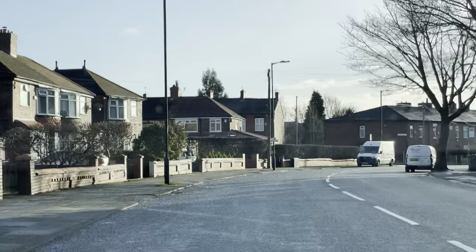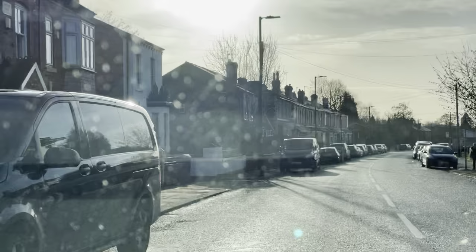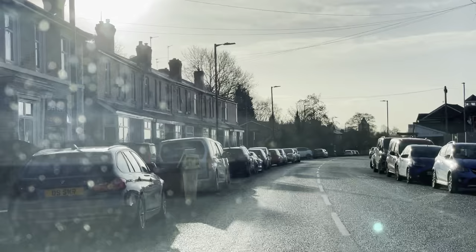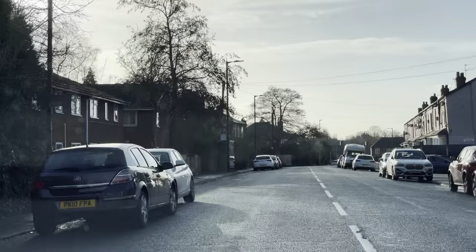So I would not recommend you to drive exactly 30 miles here because of the situation of the road. There are so many parked cars on both sides. So keep going like 25, 26, 27 miles. And after this one stop shop you're taking second right. So this is the first one and we're taking next right after this pharmacy.